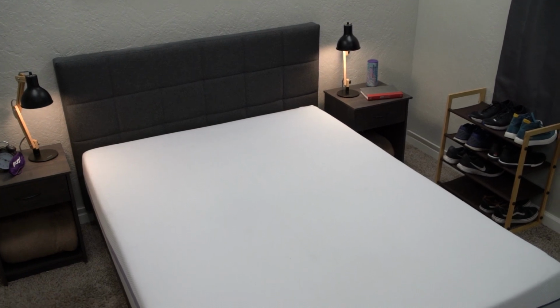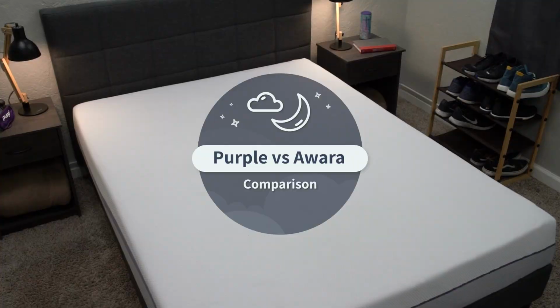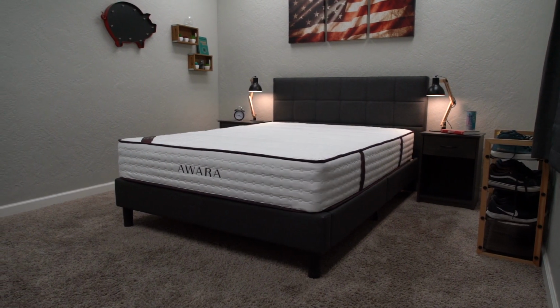So Purple versus Awara. Both of the beds have some purple in them, but how do they stack up in terms of feel, firmness, construction, and whatnot? That's what we're going to be talking about in today's video.